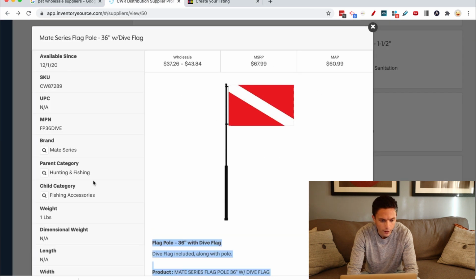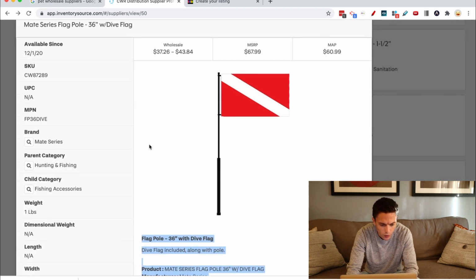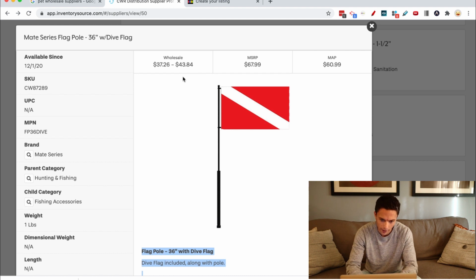So if I come on here, it will tell me what the wholesale price is of the items, between $37.26 and $43.84. Once you actually sign up and create an account, you'll be able to see how much exactly it's going to cost you. I mean, set up an account with the supplier, that is. And the MSRP price, that's how much it usually will sell for. So most people are going to be selling this for $67.99.